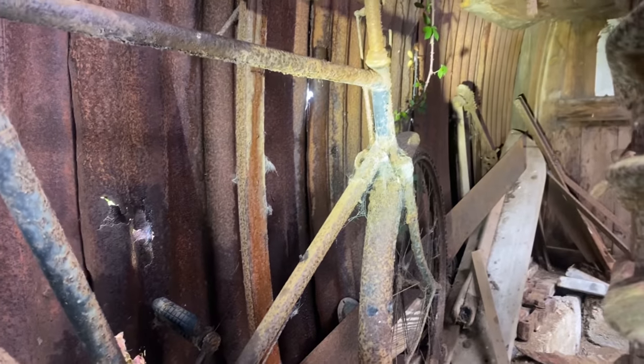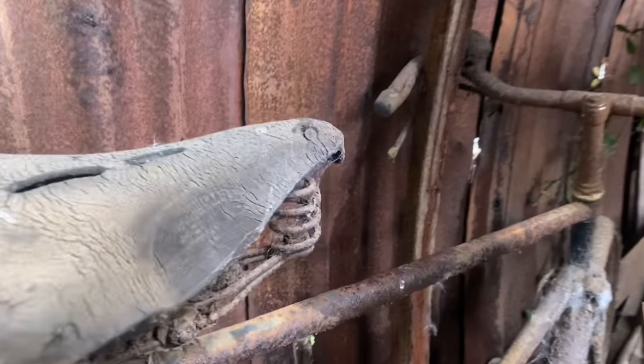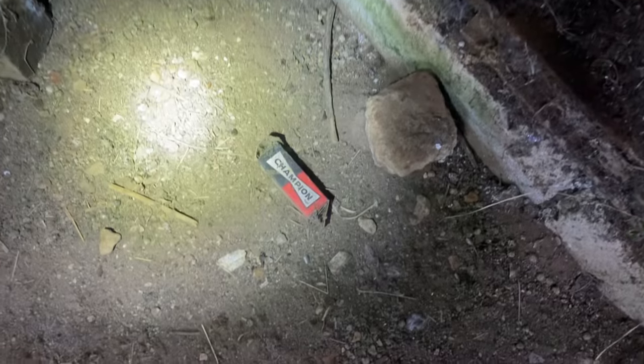I've got absolutely no idea what make that bike is. I cannot see any name on the frame there at all. I can just about see a name. I can't quite read what that says. That is impressive. Amazing, actually. Champion box there. Spark plug.